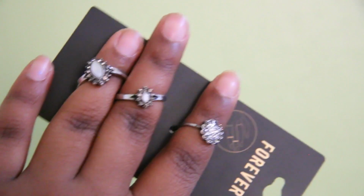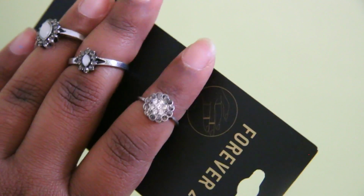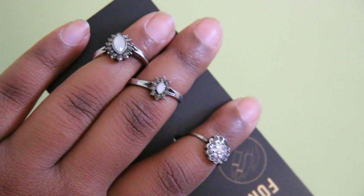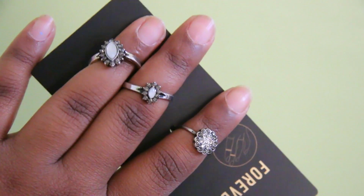So they come in a set of three, and it's more of a filigree, more floral with a little bit of crystals. There are three different sizes, one really small, one medium, one large. Actually, one of the large can actually fit my actual finger. So make sure you size down.